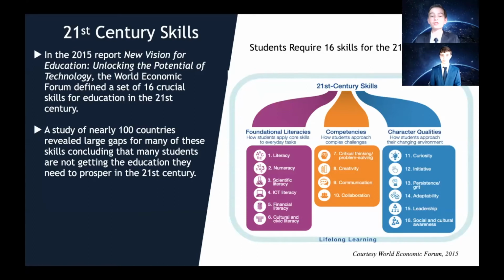In 2015, the World Economic Forum published a report that focused on educational gaps in modern-day society. This report outlined that in order to succeed in the rapidly evolving, technology-advanced world, students need more than just academic knowledge. They also need the ability to communicate, collaborate, and problem solve. However, after a multi-year initiative, which included a study of over 100 countries, they found that students in many countries are not learning these skills.